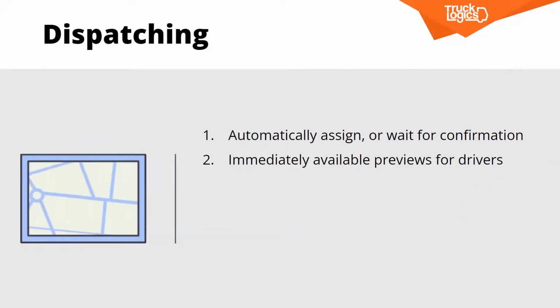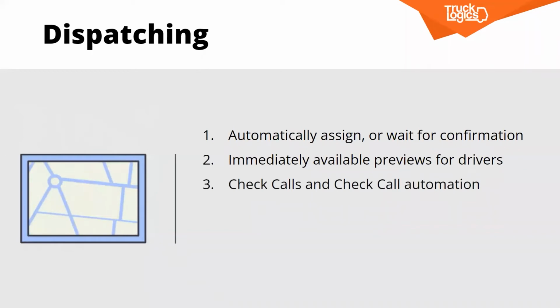When you assign a driver to a load, they should immediately be able to preview the relevant and pertinent dispatch information: their pick location, their drop location, the freight that needs to be loaded into the back of their truck, or the trailer that they need to hook onto. That information should be immediately available to the driver. Even if you assign and wait for confirmation, that information is available via a preview directly to the drivers on their mobile app. So nobody has to wait and nobody has to take phone calls just to relay information the driver should already know.